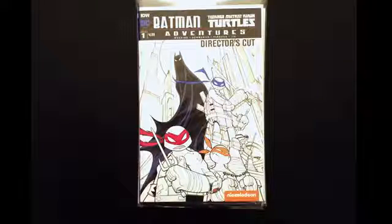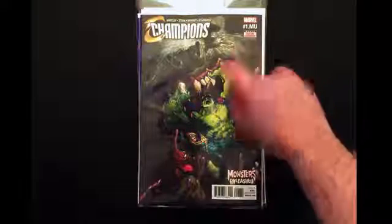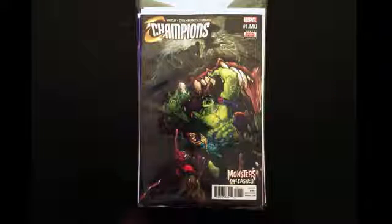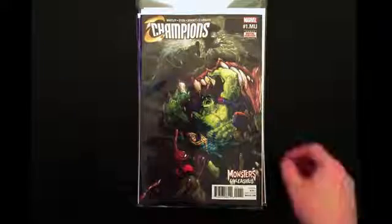you guys know I'm loving this book, so I can't wait to take a look through that and see the script and all that kind of stuff. Really good book if you've not been reading this one. I love it. And we got another one of the Monsters Unleashed one-offs. So we got Champions, which, you know, I love Champions anyways, but this is really cool. So I'm glad I got that.